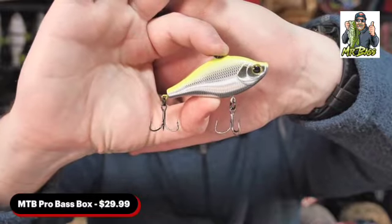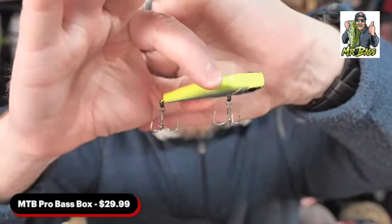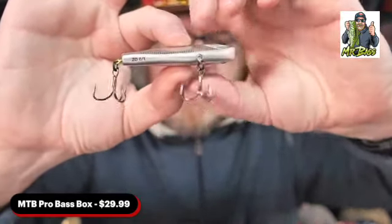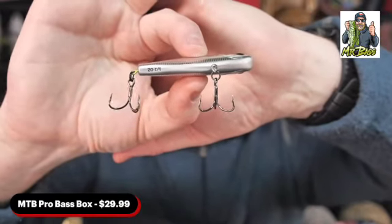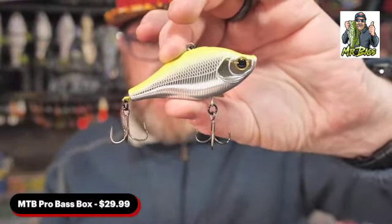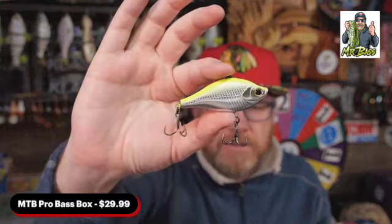This is a nice color too, chrome chartreuse. Let's take a close look at that chartreuse back. Chrome sides, got a little gold accent around the black eyes. And it's even printed 1/2 ounce underneath. I like that. One thing I like about Thunderhawk lures, look at those big, beefy, fishable hooks right out of the package. This Sargent lipless crankbait is ready to fish. And of course, it's silent. It doesn't make any noise. You can get a rattling version as well from Thunderhawk lures. Okay, very happy with that.